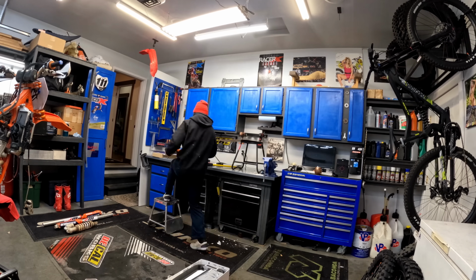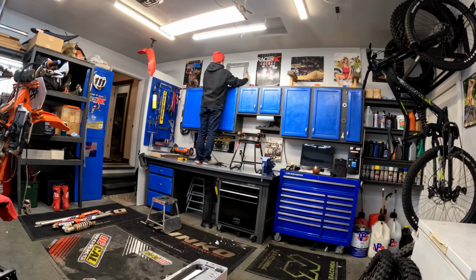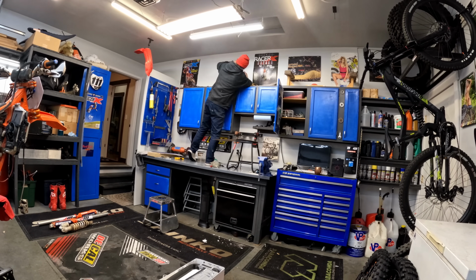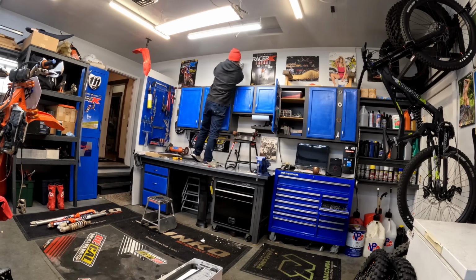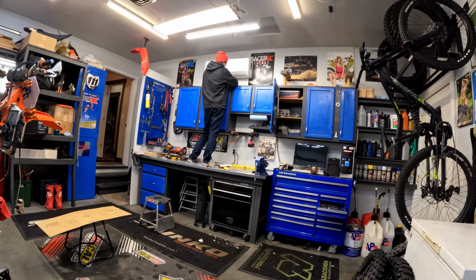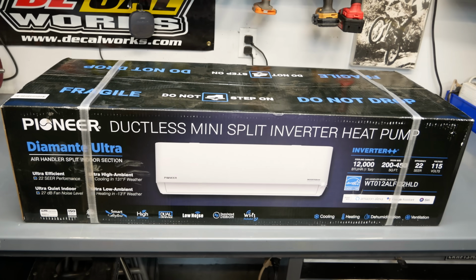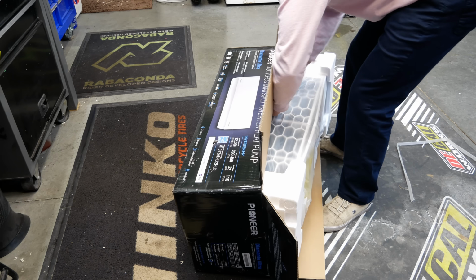Next up, I live in Montana. My shop gets frigid in the winter and boiling hot in the summertime. For the last few years, I've just been dealing with it, but as this has transitioned from a hobby to my job, I spend more time in the shop than ever before, and climate control has been a huge item on the list. In the winter, I've been getting away with a small space heater, and in the summer, I've just been sweating. Pioneer sent over this mini split unit that has both air conditioning and heating, and will allow me to work comfortably in this space all year round.